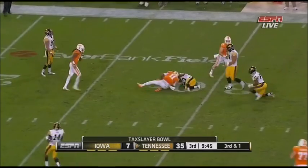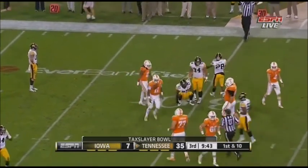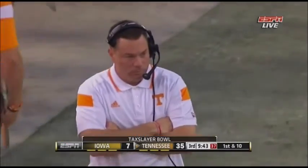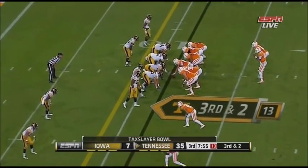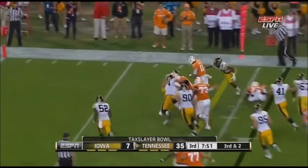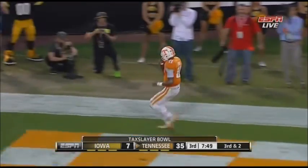Dobbs on the loose, and a first down inside the 30-yard line for the Volunteers. Maurice Fleming making the stop on the 20-yard gain. On 3rd and 2, Dobbs going to keep it. Dobbs, touchdown Tennessee.